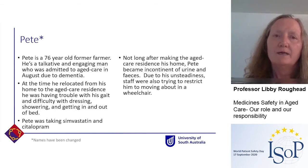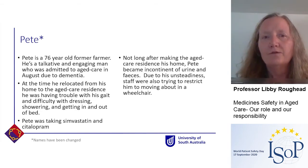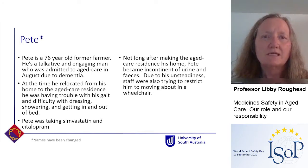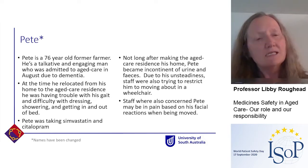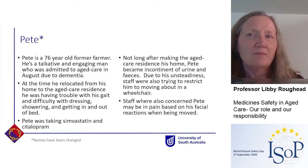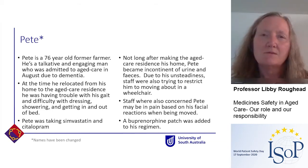Not long after making the aged care residence his home, Pete became incontinent of urine and faeces. And due to the unsteadiness of his feet, the staff were also trying to restrict him to moving about in a wheelchair. The staff were concerned that Pete might be experiencing pain because when they moved him around, his facial expressions suggested that he might have pain. And so a buprenorphine patch was added to his regimen.